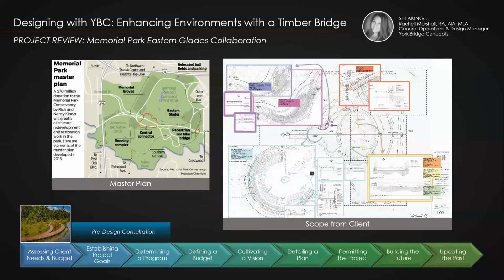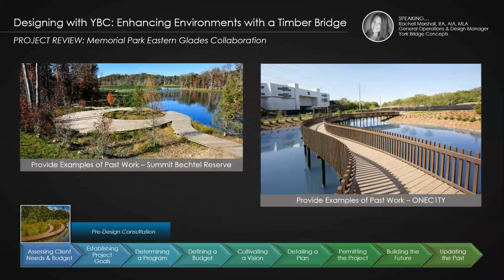So after we did this assessment, we went ahead and provided them some examples of our work to illustrate that we can work with complex turning, because that was obviously a very big element in their design. And we utilized past projects like the Summit Bechtel Reserve and a project in Tennessee called One City that have beautiful flowing curves. And we're known for being able to do curvy work, if you will.